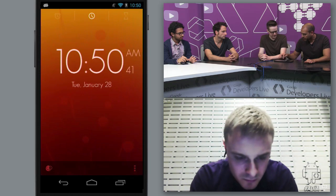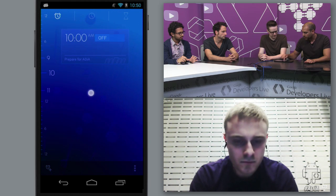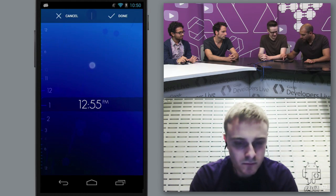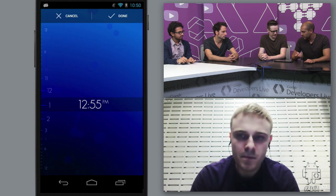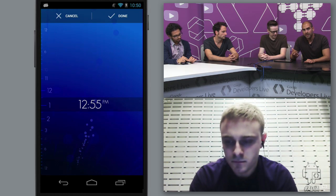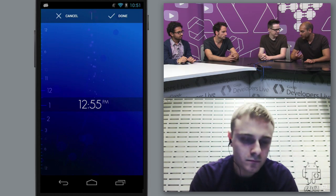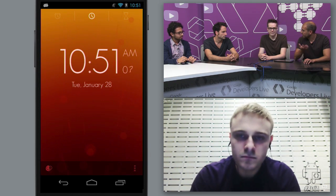If I want to set an alarm, instead of controlling knobs and levers, I just swipe out from the edge. There we go. And I can just tap up and down to finely adjust it and so on. Everything is a direct manipulation kind of interaction, which speaks to some of the design principles, that it's much more fun to directly control stuff than to control knobs and levers. And again, it's just polish, polish, polish. Anyone else have any thoughts on Timely?